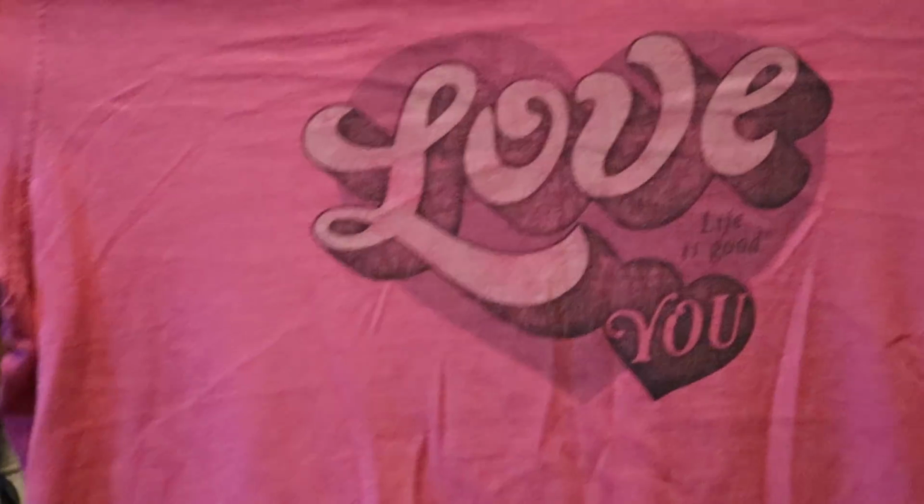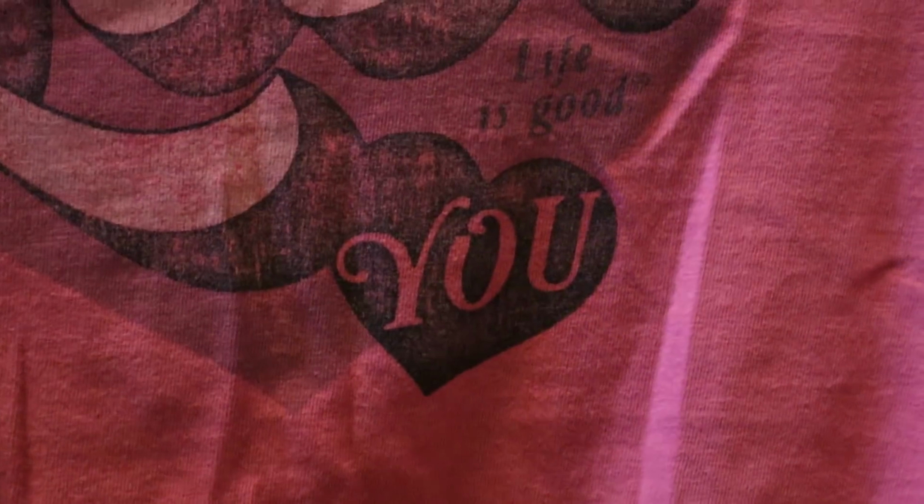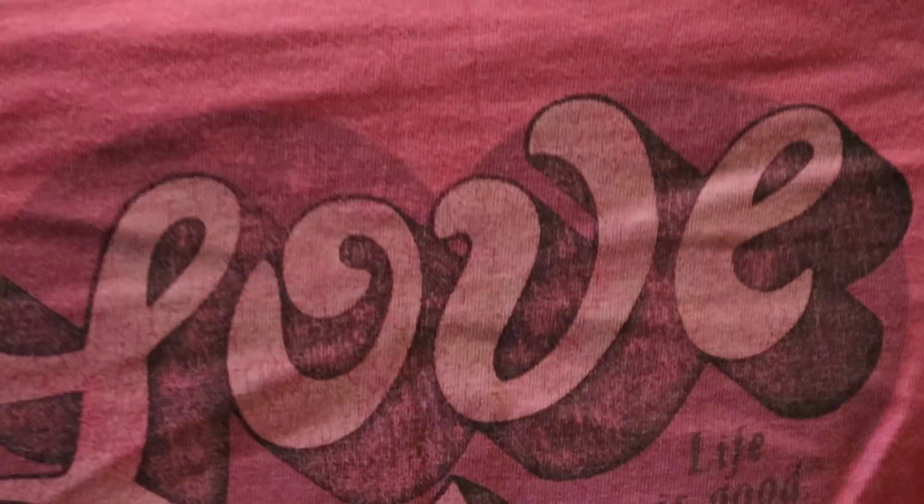Alright, so this is my second piece of Life is Good that I found. Again, it was $2.99, and again, I saw a lot there that I didn't grab. It's a size medium, just like the last one, but I like the graphic on this, especially with Valentine's Day coming up. So it says "love you" in a very retro distressed graphic, and then Life is Good is kind of in there with it also. I hope I got that right. There we go. Just a nice simple t-shirt.